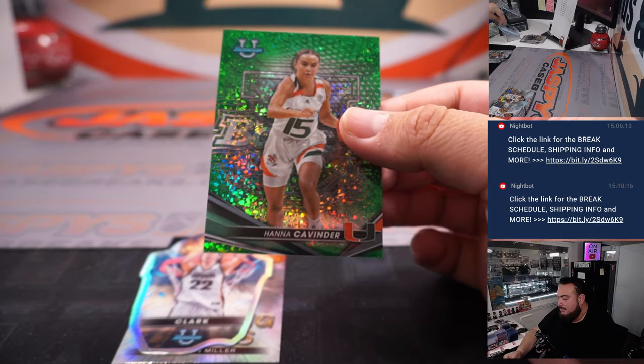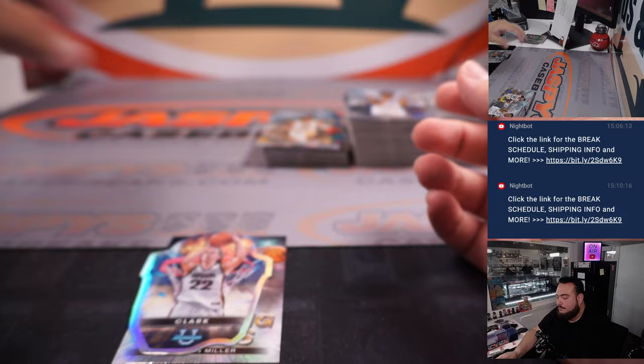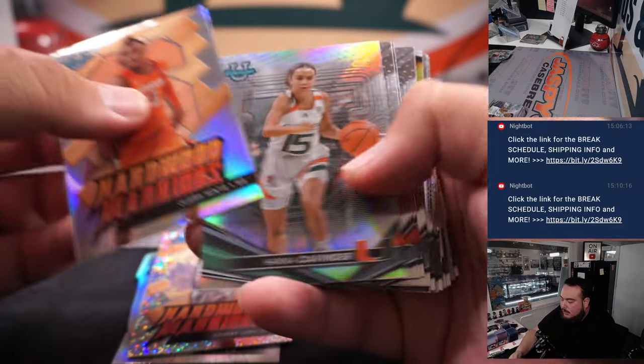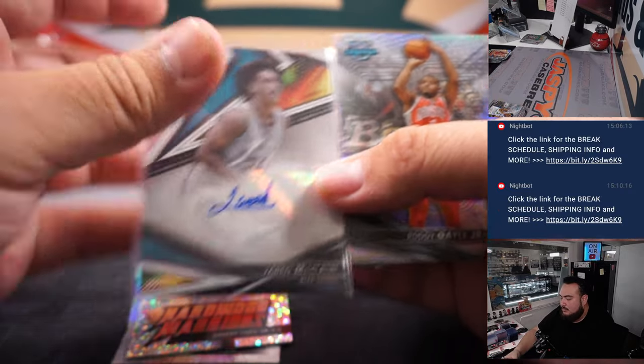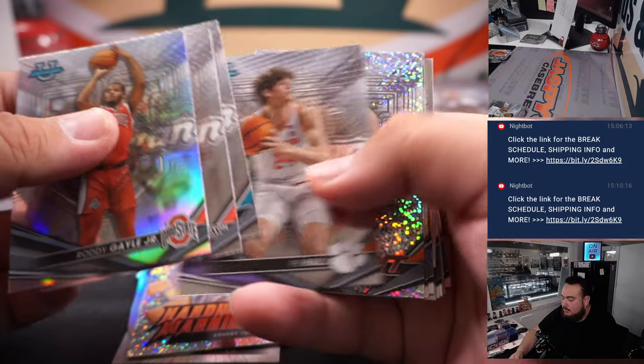We got Hannah Cavender. These are the Cavender twins, right? /99, letter H going to Nathan. We got Jared McCain, letter J going to Daniel.